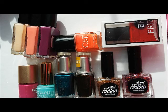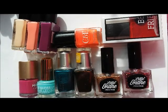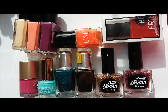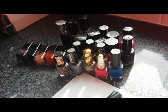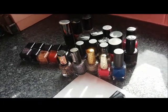Okay, so here are the polishes that I'm keeping from my final Hotch Potch spring clean, and here are the polishes that I'm going to be saying goodbye to.